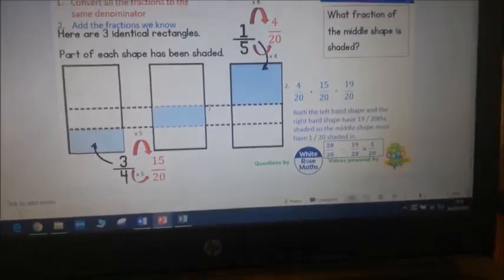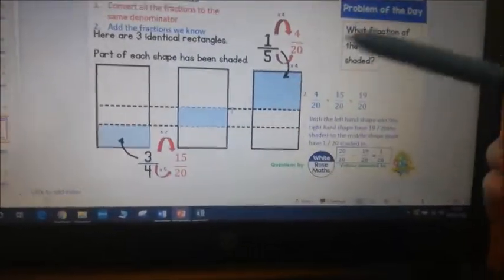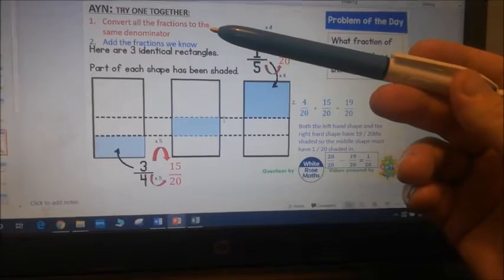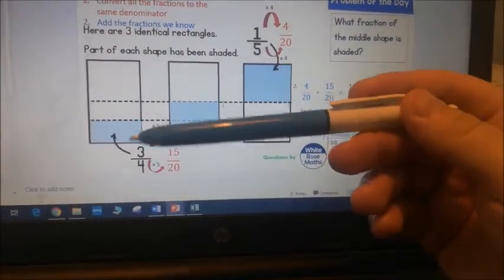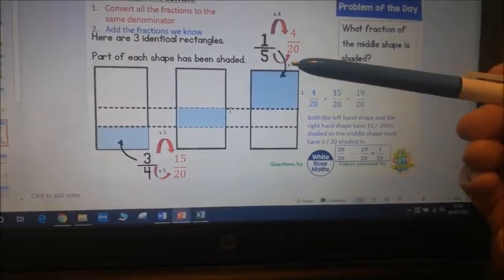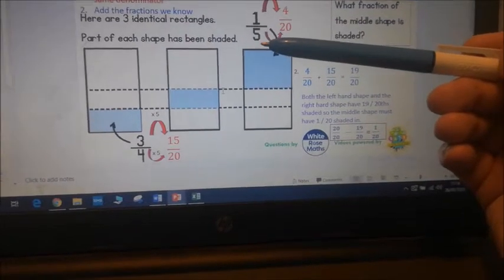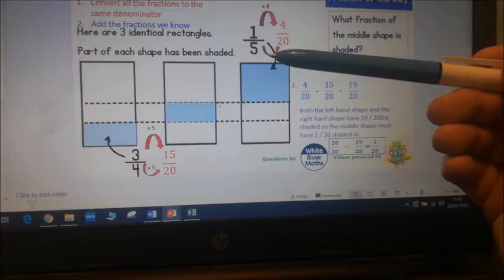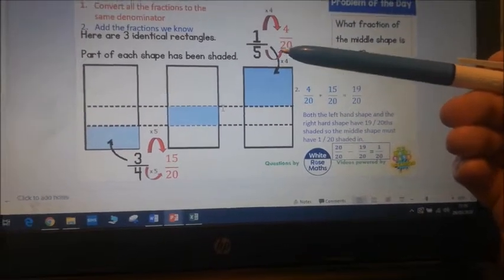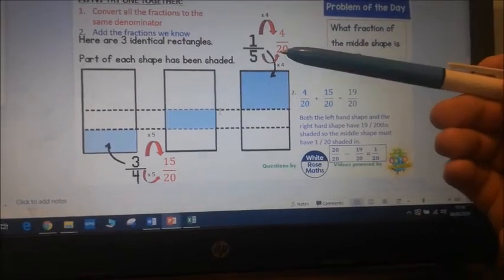So, what fraction of the middle shape is shaded? This here is our question. It says try one together, so I've already done this on the board here. So number one, convert all the fractions to the same denominator. This part here is 1/5, this part here is 3/4. 1/5, let's get them into 20ths, because 4 times 5 is 20, and 20 is in both the 5 times table and the 4 times table. So what do we do to the denominator to get it to 20? We times it by 4, so whatever we do to the denominator, we do to the numerator. This here would be the equivalent of 4/20.